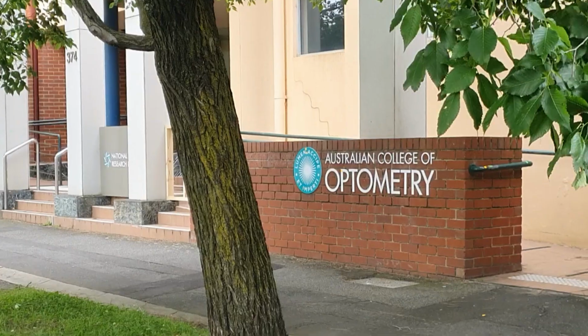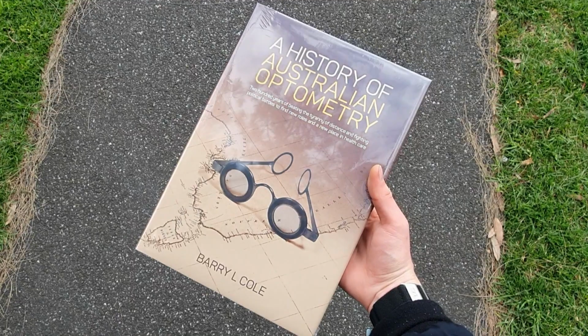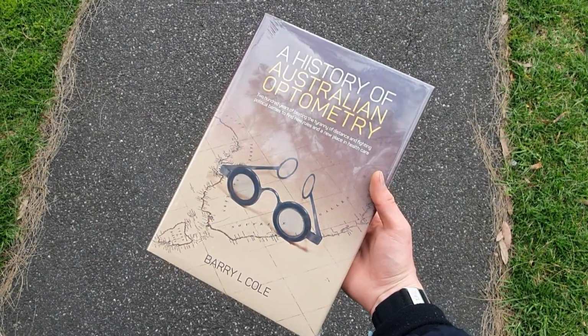I also bought this. A history of Australian optometry. So I actually popped into the Australian College of Optometry, which isn't too far from Melbourne University. They have a lot of student placements and things there. And I walked in because I knew they had this book, and I said, hey, I'm interested in buying it. The first person thought, got no idea what he's talking about. Maybe I'll point him to one of the receptionists, they might be able to help out. Went up to the receptionist, said, hey, I'm looking for this book. I know you guys sell it. I'm looking to purchase it.